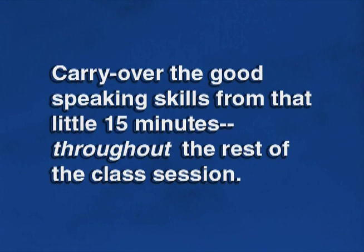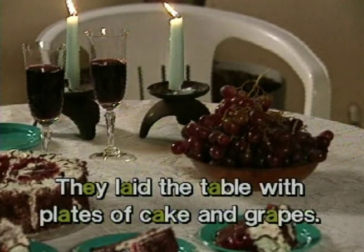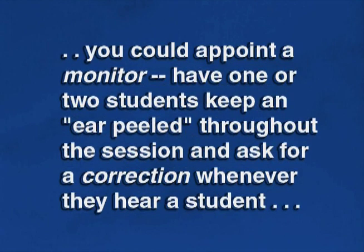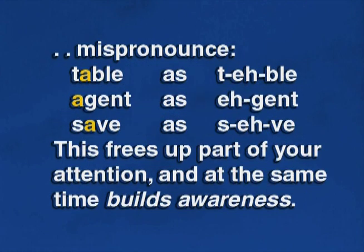Remind your students to carry over the good speaking skills from that little 15 minutes throughout the rest of the class session. For example, if I took them through tonal A, long A sounds that day, I would caution them to make good tonal A sounds throughout the session, even as we move on to another English subject area. Building on this approach, you could appoint a monitor, have 1 or 2 students keep an ear peeled throughout the session, and ask for a correction whenever they hear a student mispronounce table as tebble, agent as agent, save as sev. This frees up a part of your attention and at the same time builds awareness in your students.